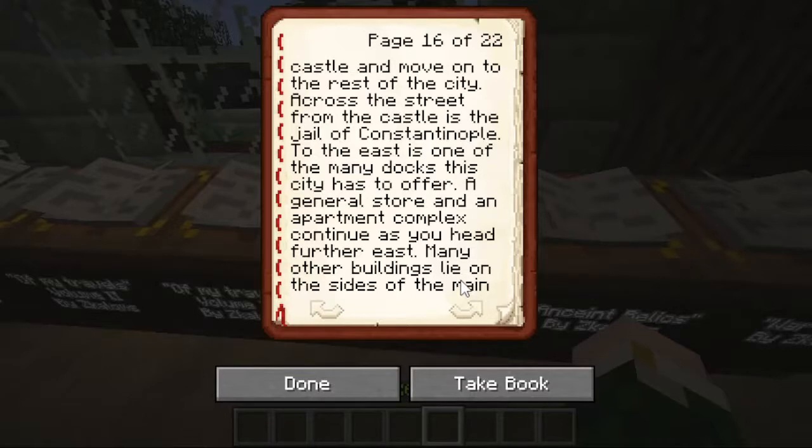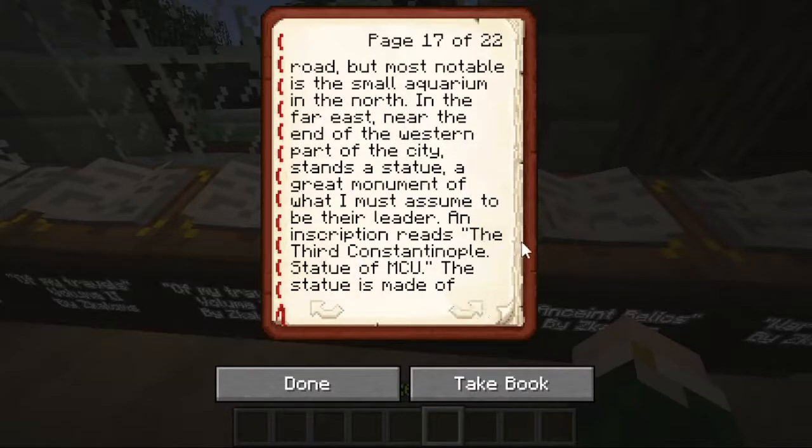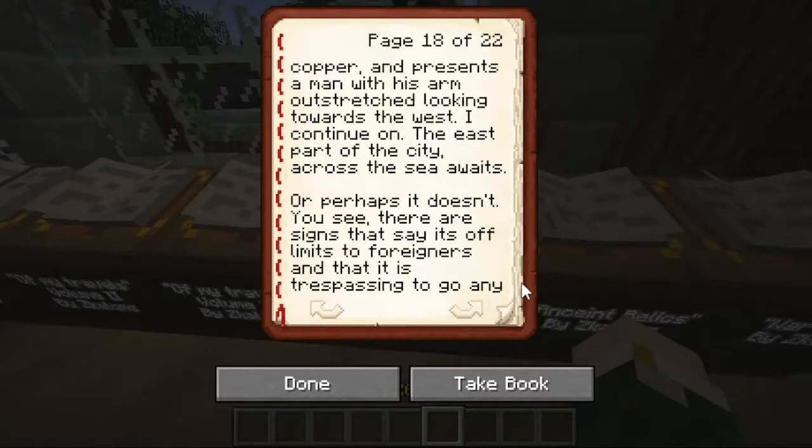Many other buildings lie on the sides of the main road, but most notably is the small aquarium in the north. In the far east, near the end of the western part of the city, stands a statue, a great monument of what I assume to be their leader. An inscription reads, "The third Constantinople statue of MCU." The statue is made of copper and presents a man with his arms outstretched, looking towards the west. I continue on.